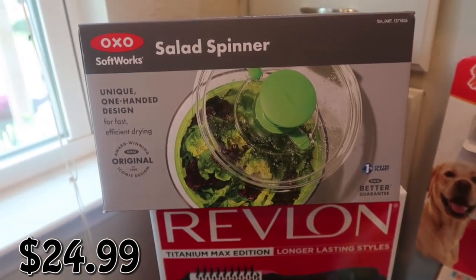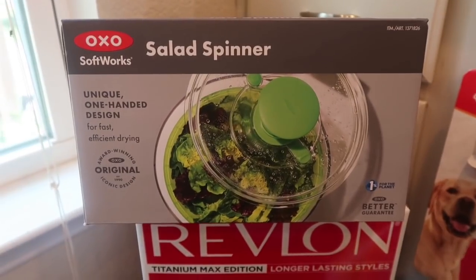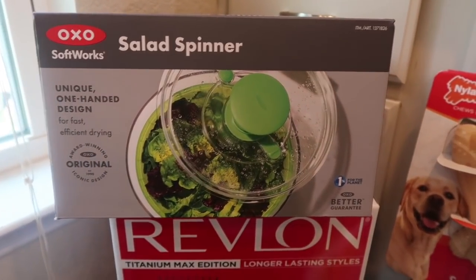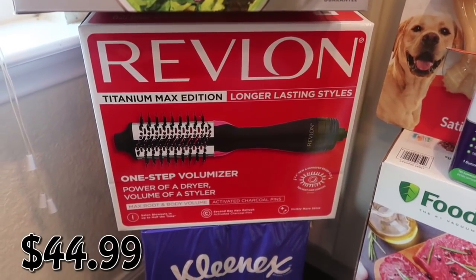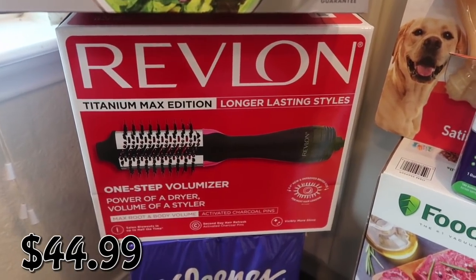So I needed a new one, and they had one on sale. I'm popping the prices up on the screen for you guys, but I thought this was a pretty good deal. I love all of the OXO brand things, and so I went ahead and got myself a new salad spinner. I also treated myself to the Revlon Titanium Max Edition One Step Volumizer.